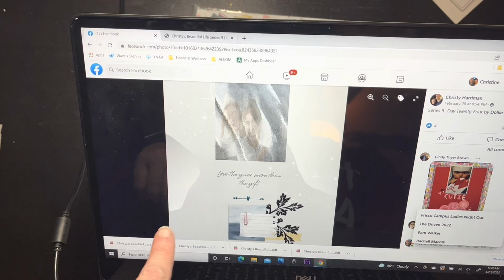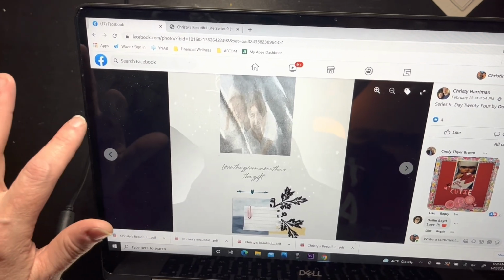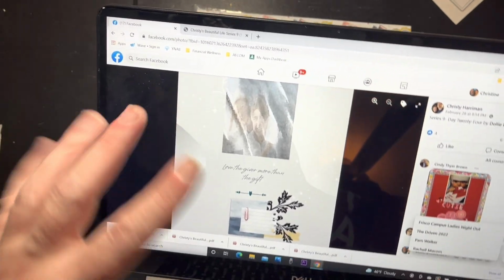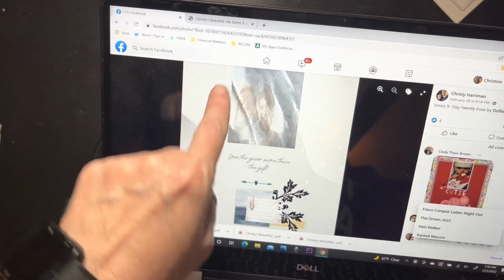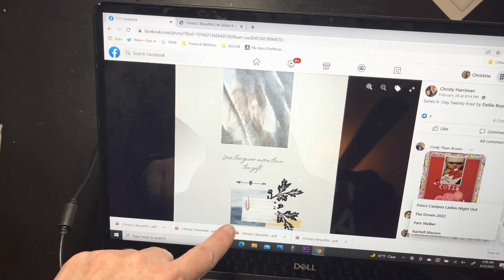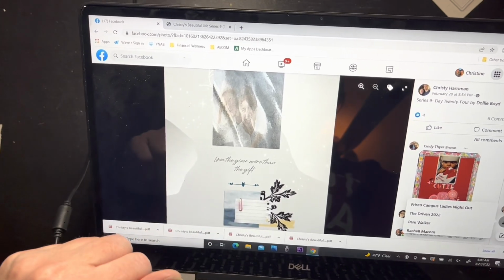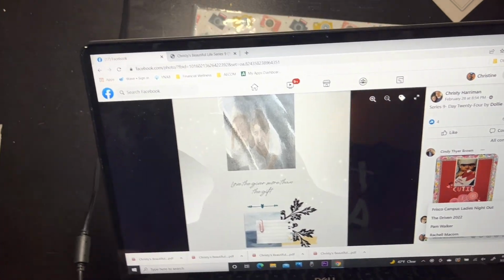It actually looks like an 8.5 by 11 to me, and I don't know if it's just because of the way my screen is displaying. It's a bit strange. But what I'm seeing is I'm imagining torn pieces here. There's a photo here, some kind of pattern paper maybe, and then an embellishment cluster down here, and then a title here. It's not terribly complicated, so hopefully I don't overcomplicate it.